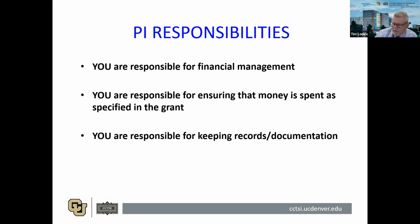A couple of obvious points: when you decide to become the PI on a grant, the buck stops with you. Even if you've got a very capable lab manager and lab staff and other folks assisting you, ultimately you have to answer any questions that come your way on how you spent your money. In the next slide, I'll make a couple of points that I find surprising for PIs. So really, you're responsible for the financial management. You're responsible for ensuring that you're spending the money the way that your funding institution intends you to spend it, the way that you told them you would spend it, and that you spend it within the confines of the applicable policies and regulations.